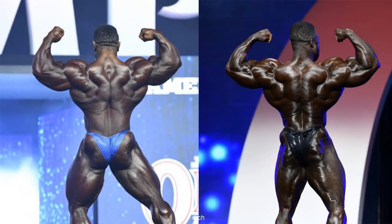Alright, so we're coming to the back double bicep. And if we're talking about the back itself, Roelly is definitely behind. Brandon definitely has a better back overall. The thickness of those traps, the size of his waist compared to the lats and the rhomboids and everything, just the conditioning, the thickness, the density of that back is overall better.